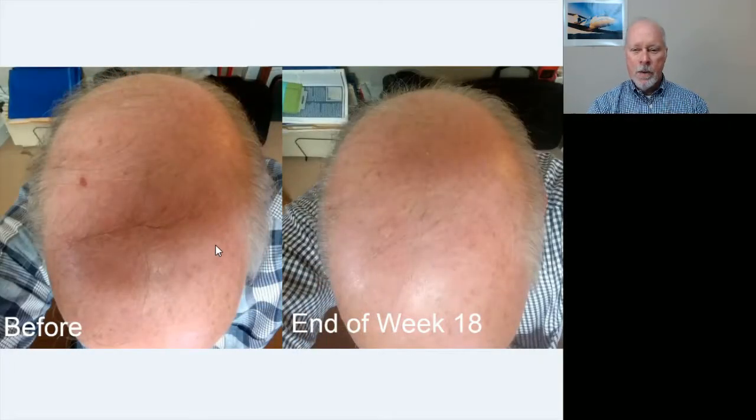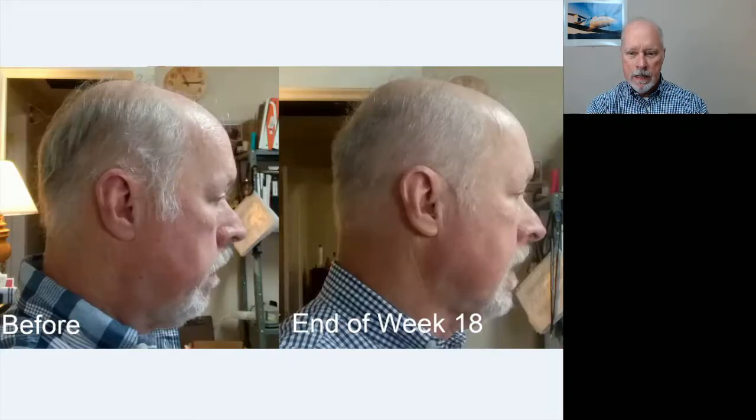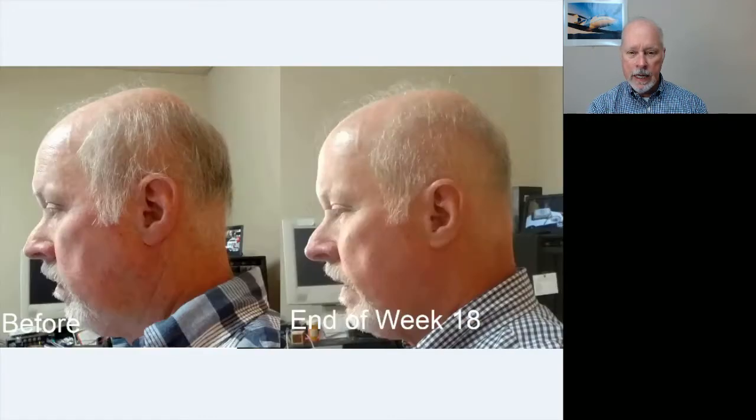All right, right here, maybe a little bit of difference here, week 18 and before here. I don't see a lot. I can tell a little bit up top here, but in the next picture there is more up here, more than there is on the top of my head right here. So it is growing. It is slow. It is very slow.